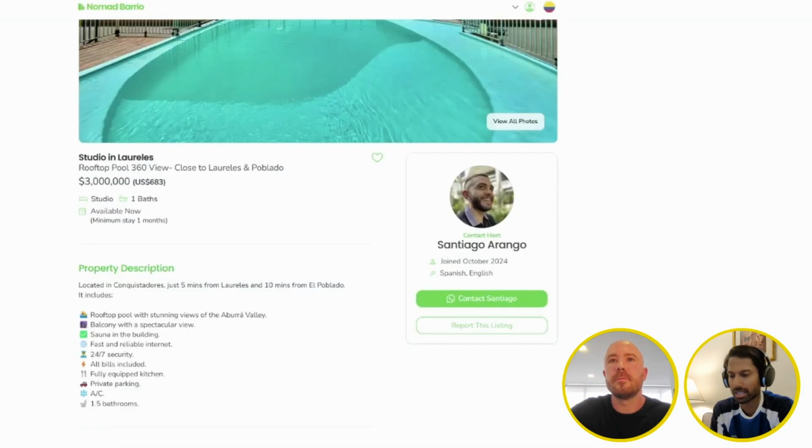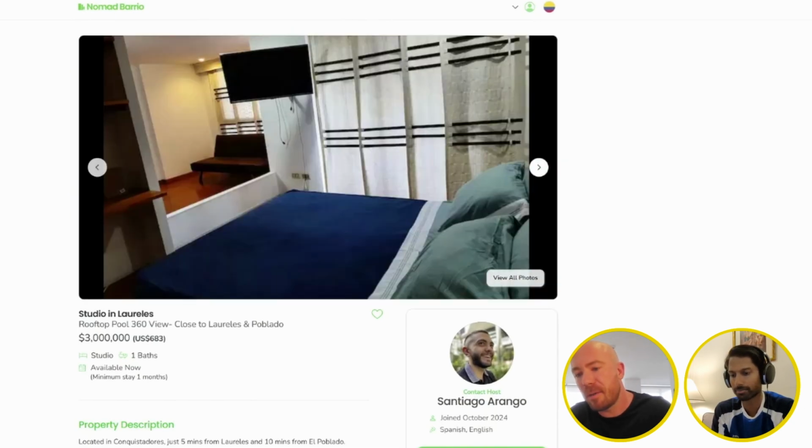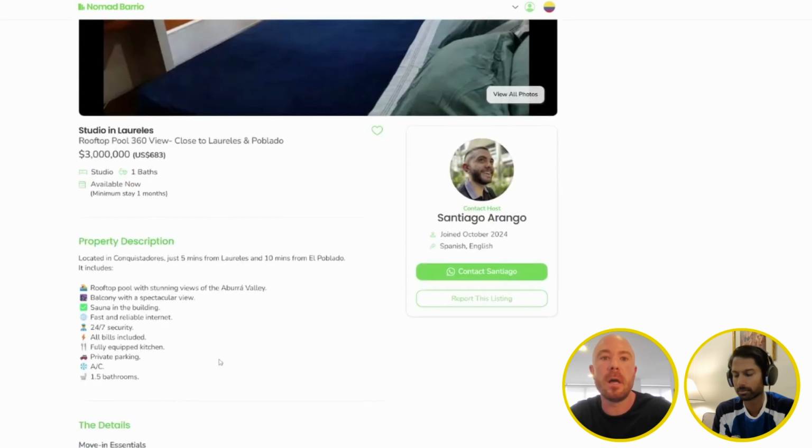How does this one look? What's that? $683. Is that a 1 bedroom or 2 bedroom? All right, talk us through what features this one has, mate. The big ticket item here has got to be the really nice swimming pool and the view. Not too modern inside, but hey, maybe you're into having a swimming pool and a great view. $683 a month, so it's a bit cheaper than the ones in Poblado.